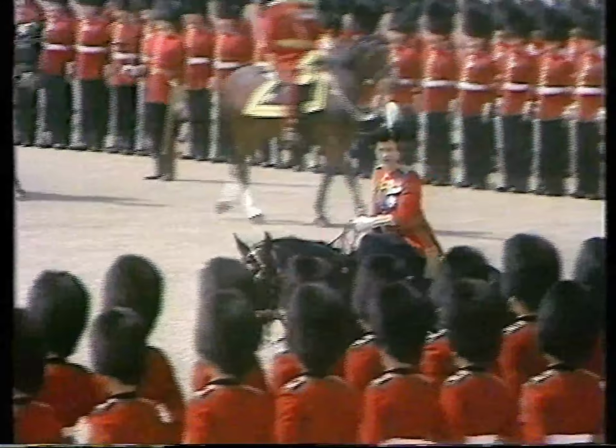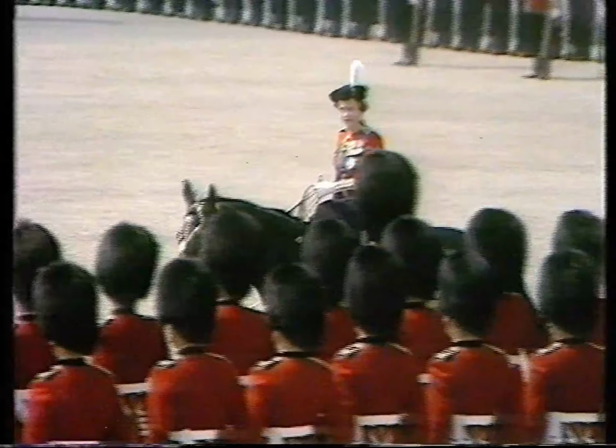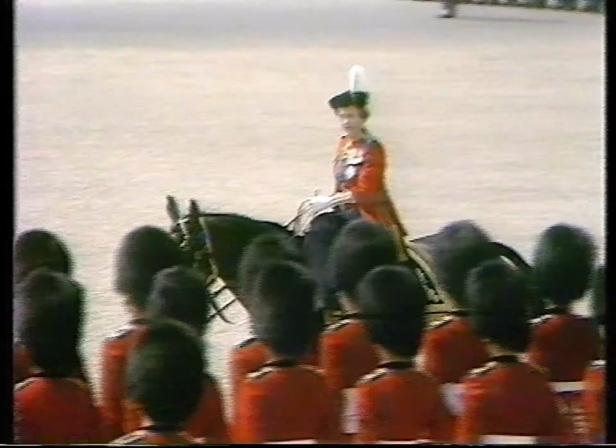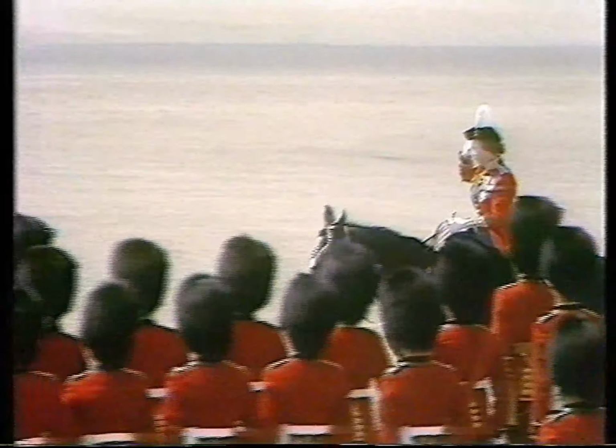As the Queen passes the guards, she perhaps catches the eye of one or two of the soldiers standing there, but they of course cannot follow her. She now passes number seven guard of the Irish Guards and passes behind the colour, which she salutes.